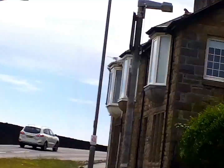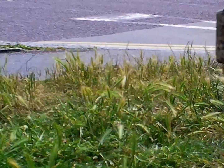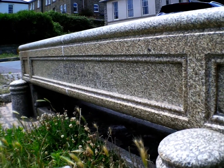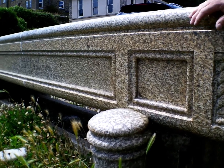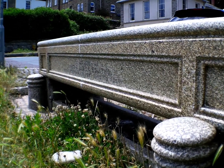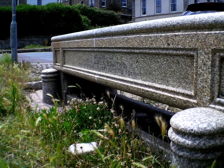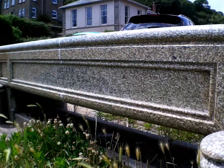I'm well impressed with this. This is absolutely wonderful. Let's come around here now. It has moved, as you can see. This here should be supporting just here. Yeah, it's sunk a little bit, but this is absolutely incredible. And it looks like it's got two layers to it as well. So there would have been a double trough here.